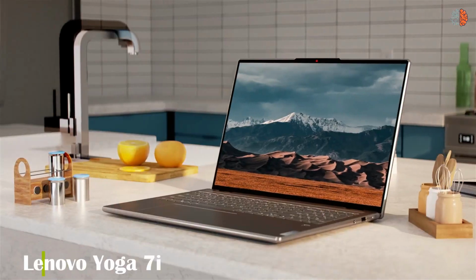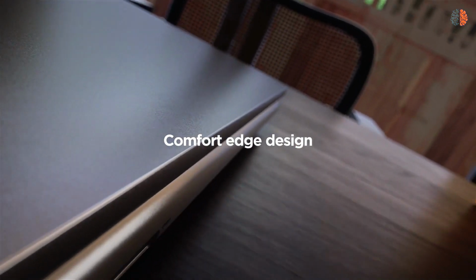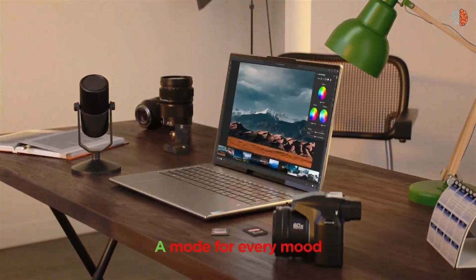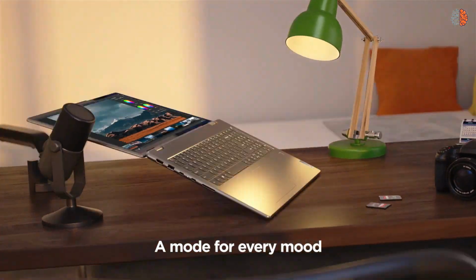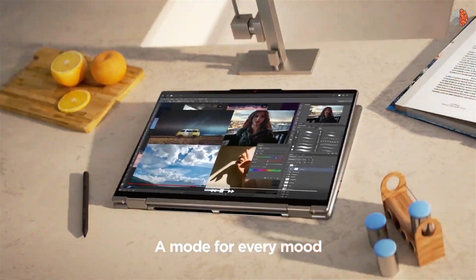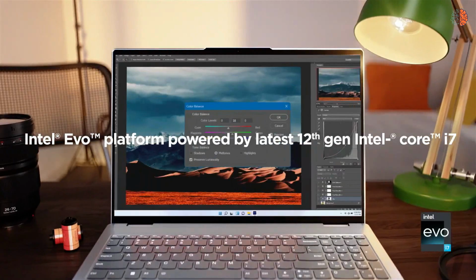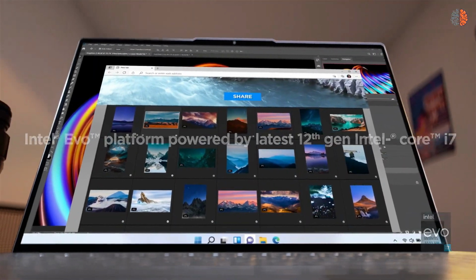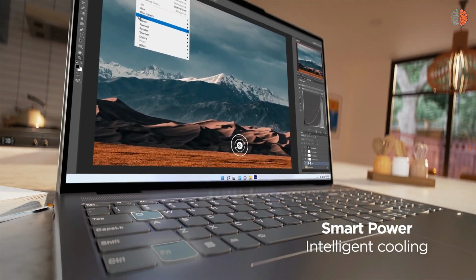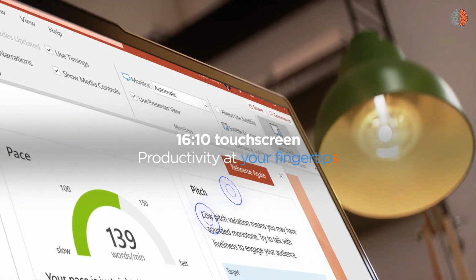And finally, number 1, Lenovo Yoga 7i 16. Best mid-range laptop for long battery life. It has a large 16-inch display that's well suited for split-screen multitasking, and since it's a 2-in-1 laptop, you can flip the screen around and use it as a tablet. The keyboard feels great to type on and includes a number pad, which is great for those working with lots of numbers. There's a fingerprint sensor and a facial recognition camera to log in quickly.